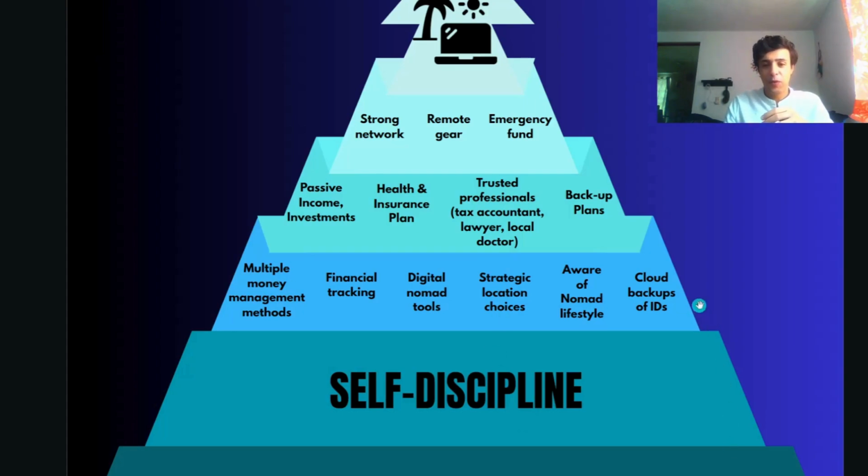Another one for this row, the last one, to build this entire structure foundation, is the cloud backup of ideas. We're just going to store in more than one location backups of your passport, ID, license, birth certificate, medical information, and any kind of information like that. Any sensitive information that is bad if you lose it, you will have backups of it. So we will make a video reviewing what kind of information we need to back up.